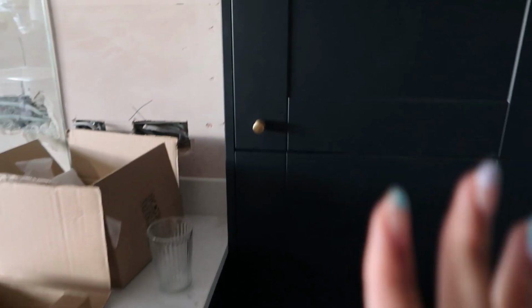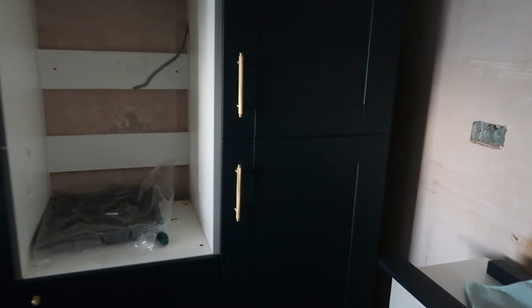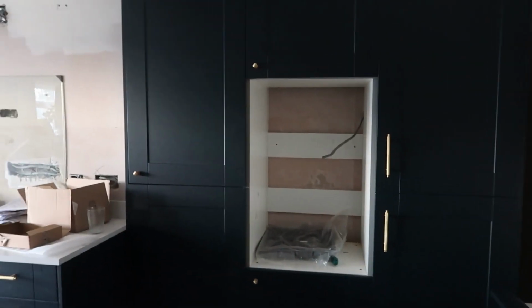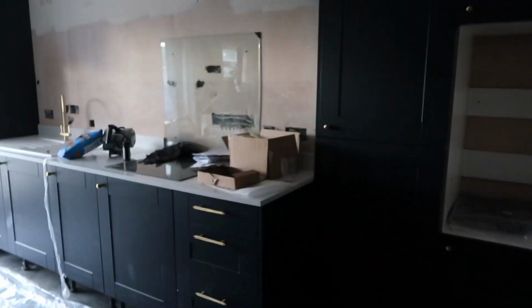I made an executive decision, which is absolutely fine. I think I agree with him, is that we'll actually have these two doors connected so that it'll open up as one door. This is where the fridge and the freezer will be. So I'm just trying to figure out where to put everything at the moment, because I need to go out and buy some storage bits because I really want this whole space to be nice and organised.